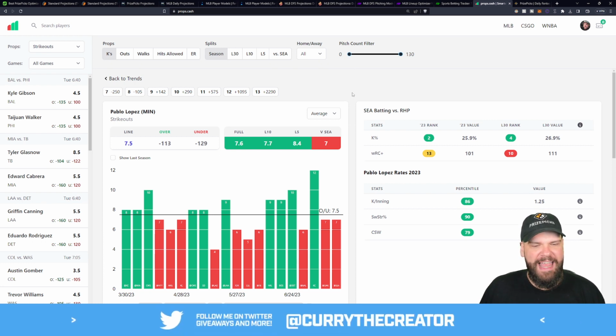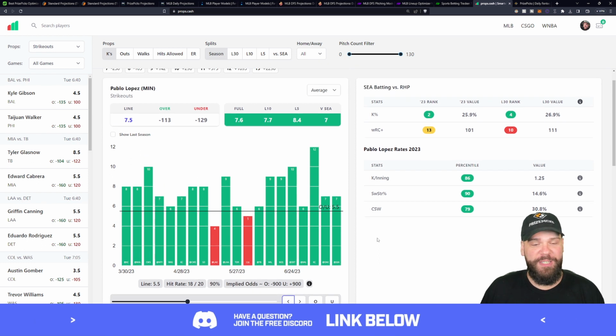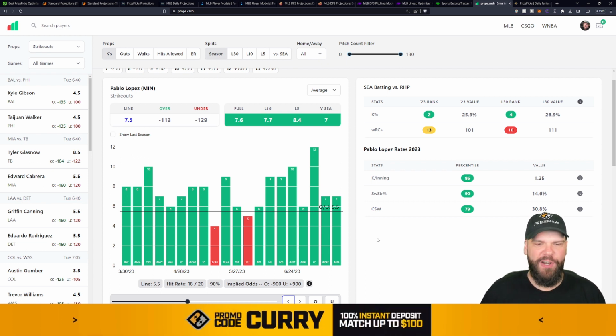So just taking a look at his line at 7.5, you see he's hit in 50% of the games. But again, we're getting a Taco Tuesday discount here on Pablo Lopez. So it's important that we take this little button, we click this down to 5.5. And when we do that, we see that he's got a whopping 90% hit rate. He has gone over 5.5 strikeouts in 18 out of 20 games this season, averaging a healthy 7.6 Ks per game.